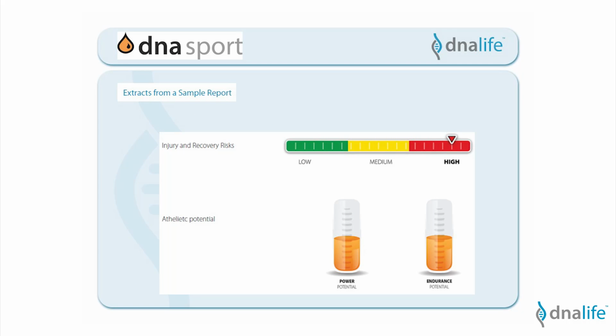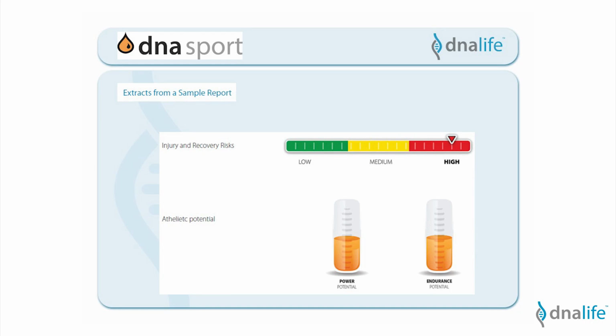What we do in the sample report for DNA Sport is provide injury and recovery risk as low, medium, or high risk, as well as giving the appropriate strategies for bringing these risks down. We're showing the athletic potential in terms of split between power and endurance capacity, as well as providing sample training programs that would be most suited to the individual based on strength and endurance, injury and recovery strategies.